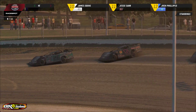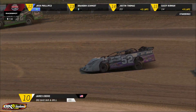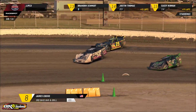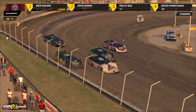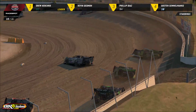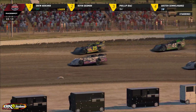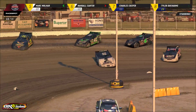James Edens, he looks to me like he's not going to be making this one, Randy, because he's stuck way back in 10th position. Tyler Ducarme and Virgil Graham are having some issues as they're trading paint there in the back of the field. That's certainly not going to help. Good hard racing here. They were 4 wide for a moment coming off of quarter number 2, the 52, the 25 involved in this battle. Virgil Graham, Jesse Carr, a couple other names just to put that in the list as these guys continue to run.